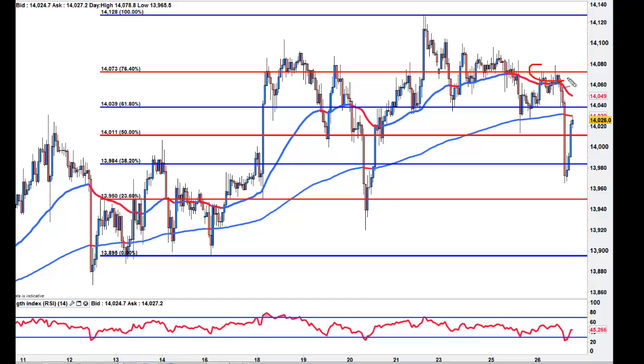So this fib level was rejected and we tumbled down. What I've done is I've now shorted up here and I've got a limit order to close the deal down there on the Euro Yen. This will be the third successive lower close, so I'm just hoping that can roll over now.